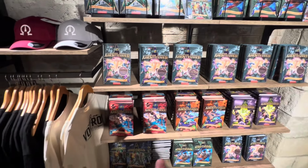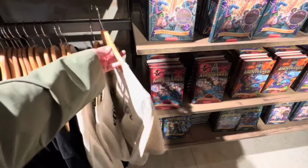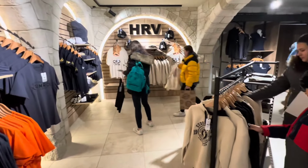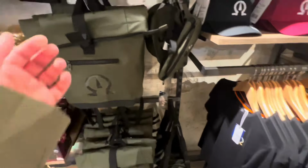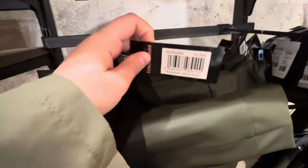We've got the Voltron boots, t-shirts, and then they've got some Croatian themed merch, backpacks. They are 35 euros.